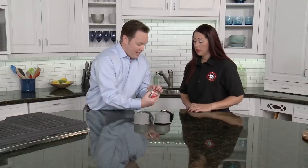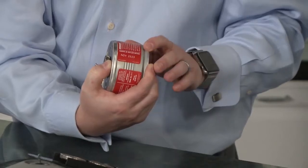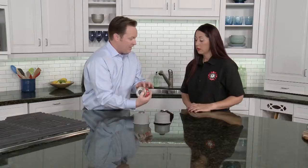And how do you know if it's gone out of service or if it needs to be replaced? Each one of them actually has a replace by date, and it's stamped right on the side of the product. So every one, you can look on the side and you'll actually see a replace by date code on it.